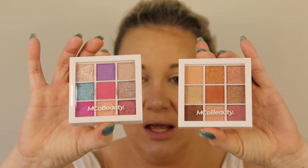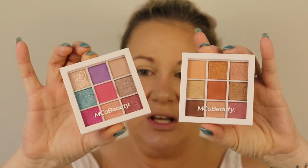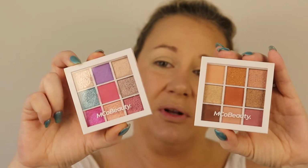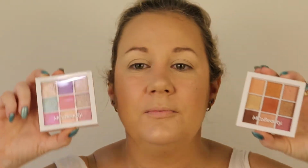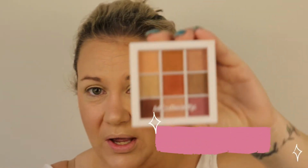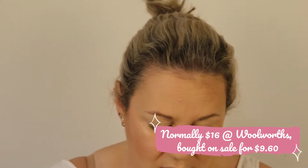We're going to move on to eyes, and I've got two MCoBeauty palettes. This one is Peachy Nudes, this one is Trend Collection. I have used this one before and I really like it. I have not used this one yet, but I feel like it's going to be way too bright, especially seeing as we're looking a bit more natural with that blush. I'm going to not use this one. I will go ahead and use this one.